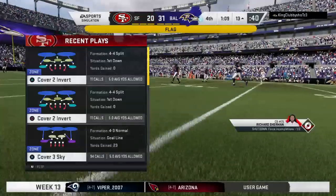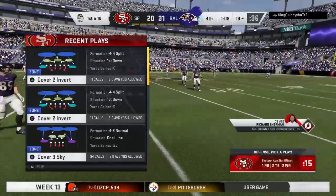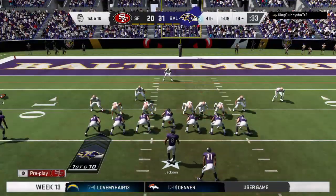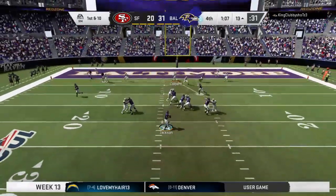Picked off by the safety, Jarquiski Tart. Thought he had the pick. Flag comes in for PI, so cancel it out. Interference. Oh, a killer for them. Thought they had a nice play. Instead, they'll be marching off yardage against them.